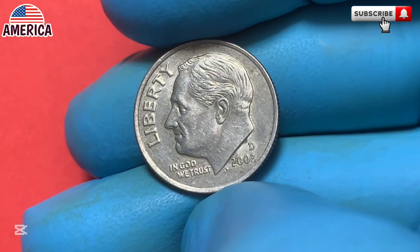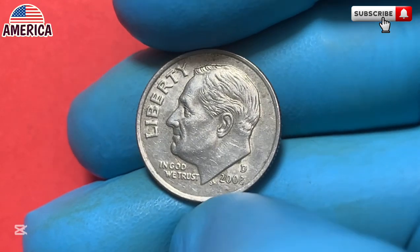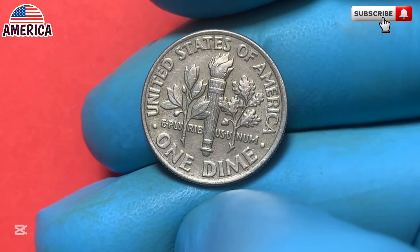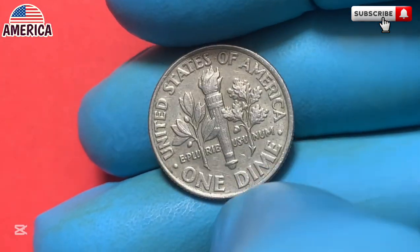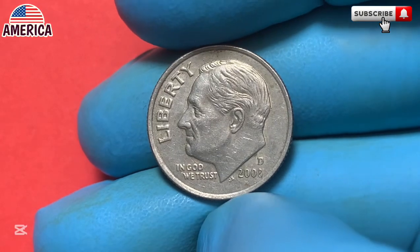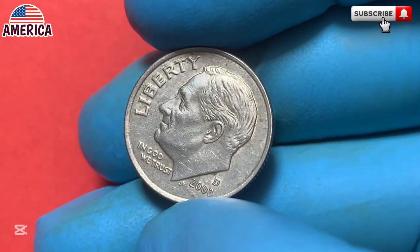Fast forward to 2008, and the Roosevelt dime was still a key part of U.S. currency. By this time, the design had remained mostly unchanged for over 60 years, making the dime one of the most enduring symbols of American currency. But while the design itself stayed the same, there are still certain aspects of the 2008 D Roosevelt dime that make it stand out from the rest, especially for collectors and coin enthusiasts.